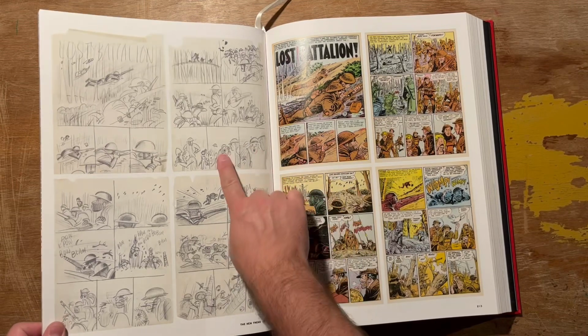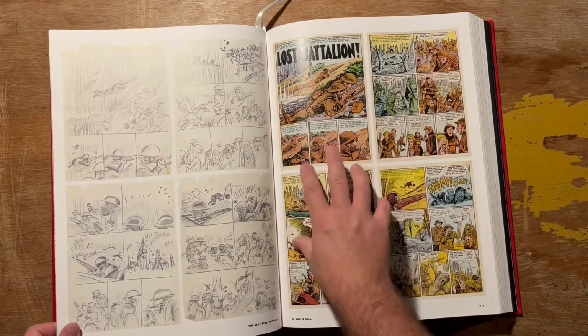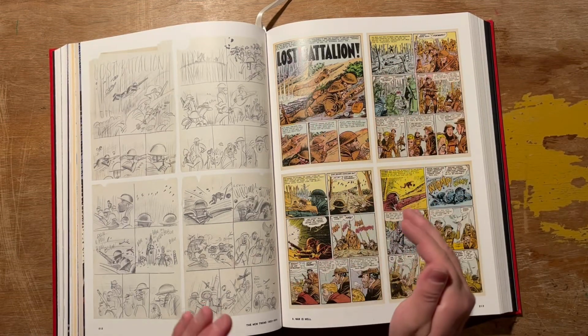I don't know how many of the Kurtzman layouts exist, but I've seen them before, and they're very, very detailed. So what's great about that is that when he does it so detailed, it allows the artist to really focus in on the actual art itself rather than have to, in their head, lay out the pages of how the figure's going to be.